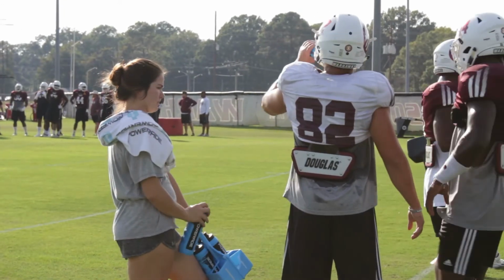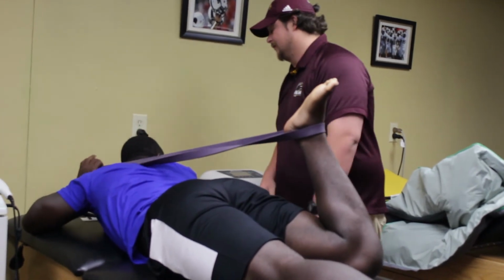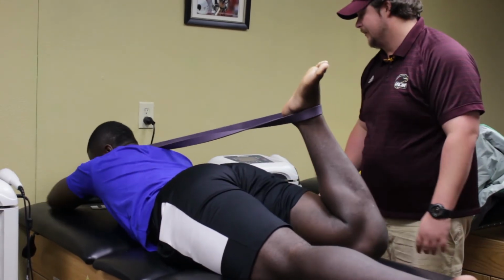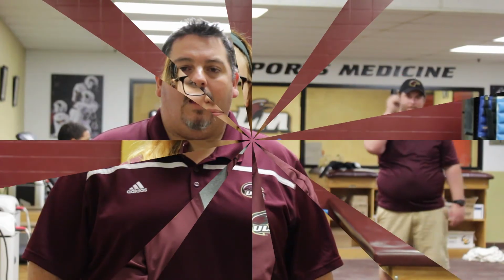I prefer to work with lower body injuries. Their rehab to me is more fun, but some people prefer upper body injuries. There's not a specific injury that I like to work with. Interesting injuries are always fun to get to see and diagnose, but working with them is not always the easiest.